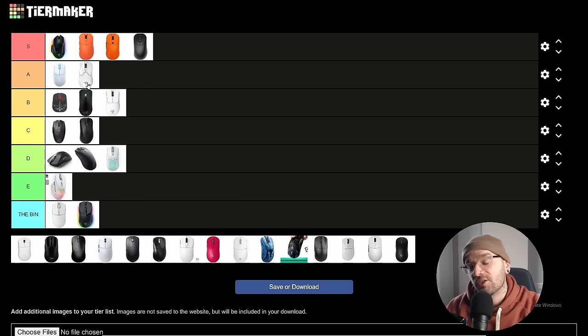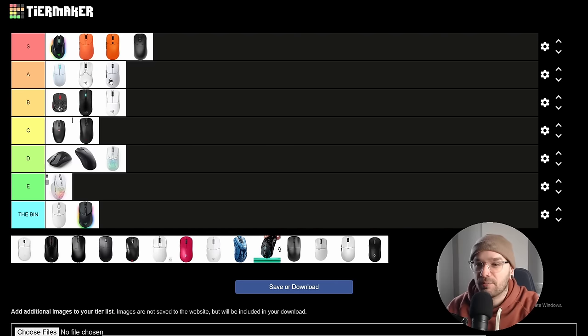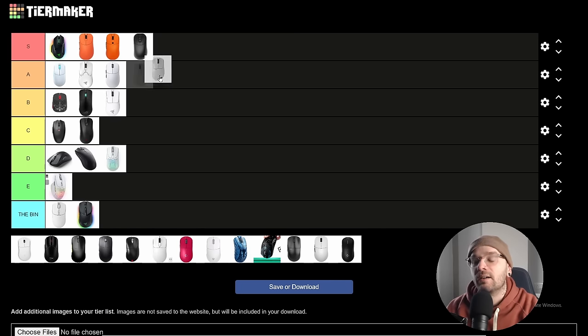Honestly, these could be S tier if they had better switches, but again, some of the optical switch fad I think really needs to improve this year, because I've not been impressed by them. Speaking of not being impressed by them, the Lamzu Thorn is A tier. Really comfortable, very well made, lightweight as well, and a great mouse apart from the switches. Again, optical switches, the Razer ones, I absolutely despise them. In fact, I'm just going to go through all the ones that have those same switches.